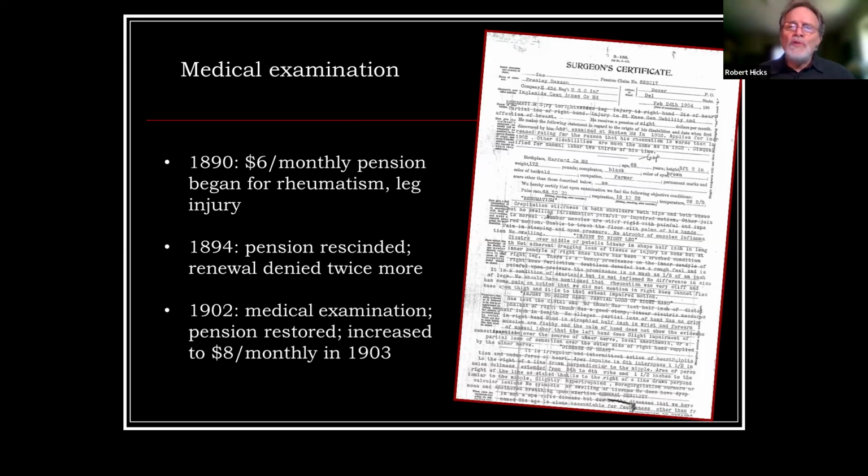But there's one crucial piece that's always missing from this. $6 in 1890 was worth somewhere between $230 and $250, I think, in today's money. But what you need to know is, in today's money, that only buys about 4 to 5% of what that pension could buy in 1890. So it's a big difference in buying value. So the pension does have significant value.